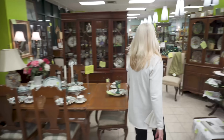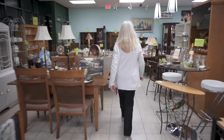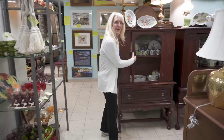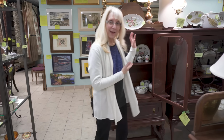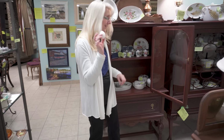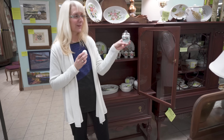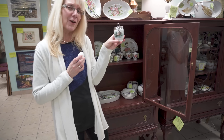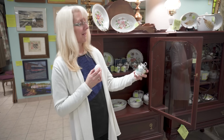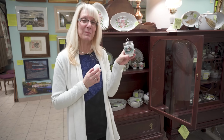Our next stop, get cracking. Here we beg to ask the question at Egg Central, what really came first, the egg or the egg coddler? The earliest they know these were made was 1880. 1880, believe it or not.